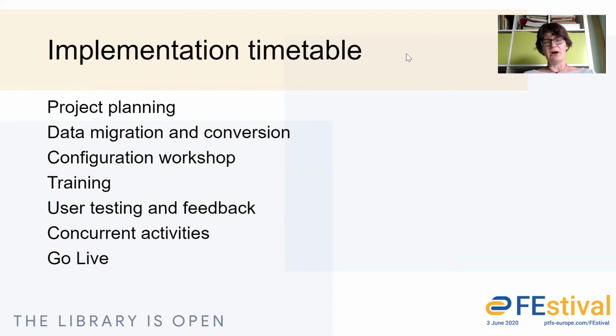And finally, go live is an important milestone. There may be constraints that give you a fixed date for a go live point. It could be the cessation of a current contract with your LMS supplier, or it could be dovetailing in with the summer vacation in colleges. Either way, we can work with you to meet that timeline.